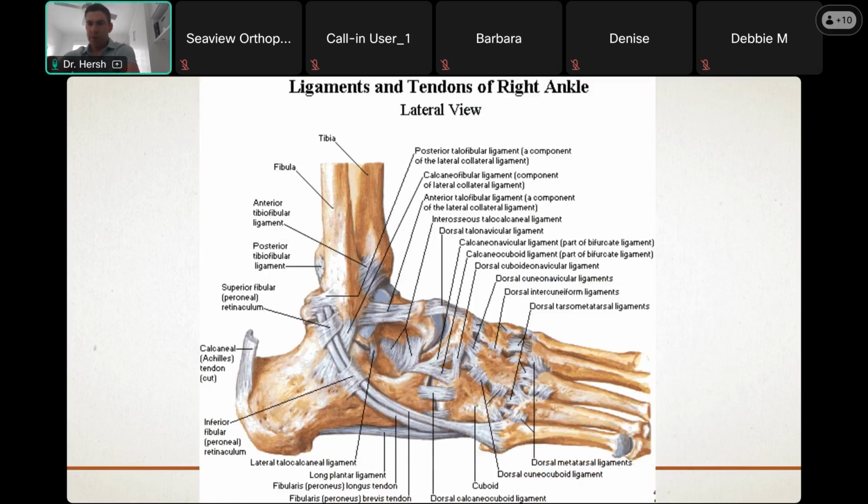Tendons attach muscle to bone. This is a quick diagram of all the ligaments and tendons in the feet, and just like when we went over the 26 bones, there are a lot of tendons and ligaments in the foot and the ankle, and there's a lot that can be injured when the foot is twisted. Wow.